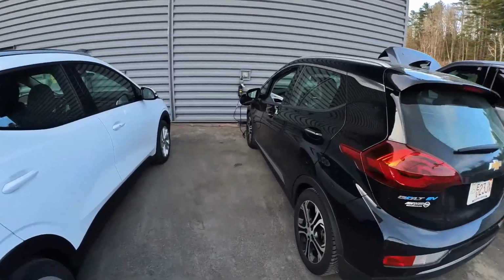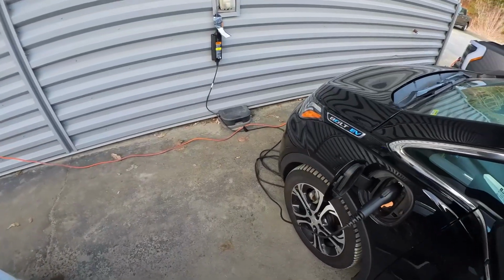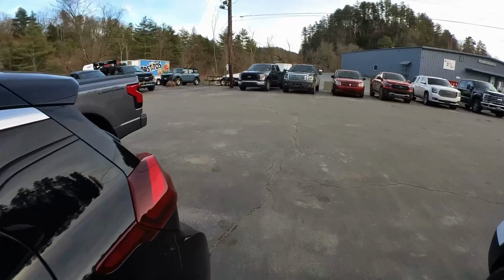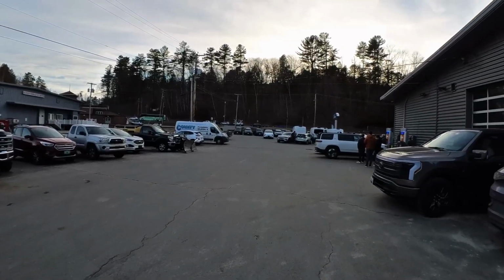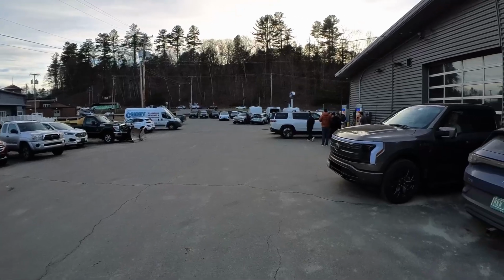I'm here. I literally just plugged right into the wall with my mobile charger, my portable charger. I'm getting less than a kilowatt, but it's better than nothing. This Lightning is waiting here. There's another Rivian over there at that pizza place that's also on the list. And I believe there's maybe another Rivian or 2 that have gone elsewhere while they're waiting.